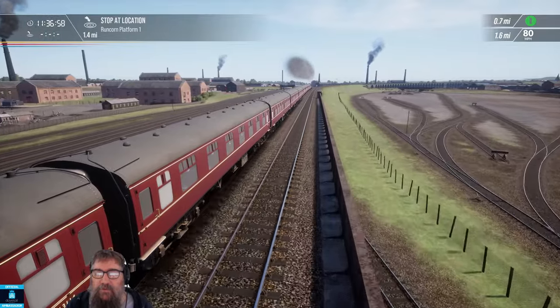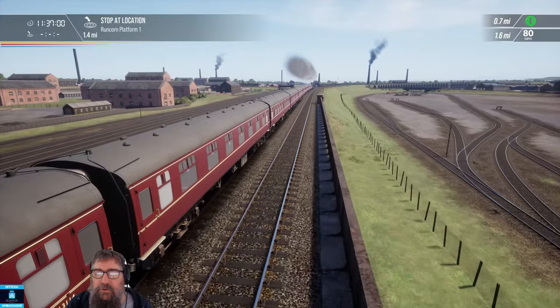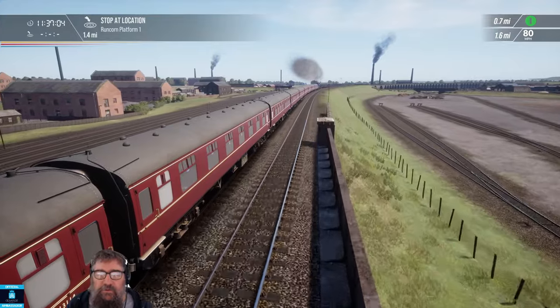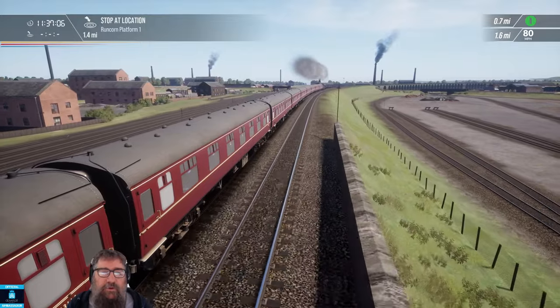You can see the signal up there is green. It even agrees with the HUD. So we should be able to go straight into Runcorn, which is our... We are going to stop in Runcorn, briefly.